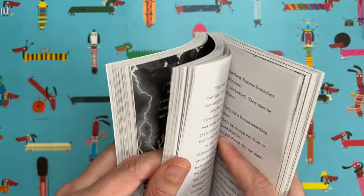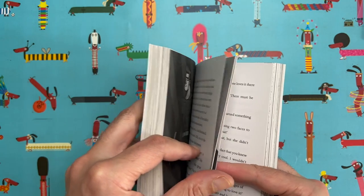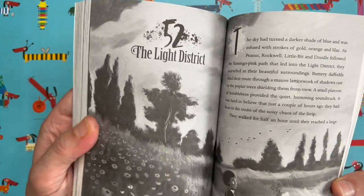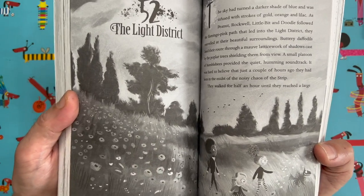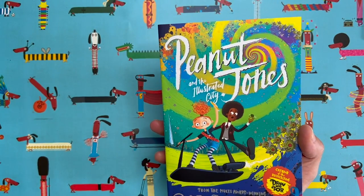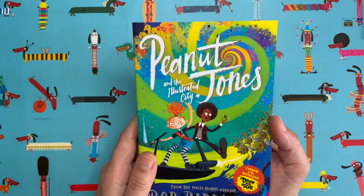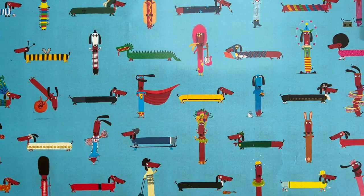Hang on. Oh, that's one of my favourites. There it is. Where is it? This is the one I want to show you. Oh yeah, look. It's a bit like a famous painting that you might have seen, isn't it? But it's a really fun story about this girl, Peanut, who finds a magic pencil, draws a door with that pencil, and walks through the door and finds herself in an illustrated city. So check it out. Lots of short chapters, lots of illustrations. Super fun, even if you're a slightly reluctant reader.